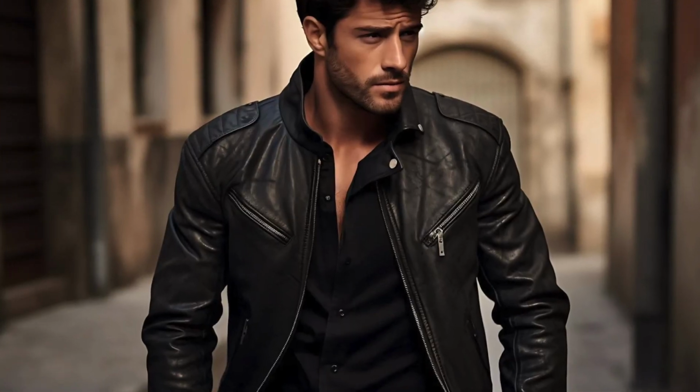Super masculine, but very gentlemanly. I'm talking black tee and leather jacket all the way to a tuxedo. And this is also long lasting, like 9 to 10 hours.